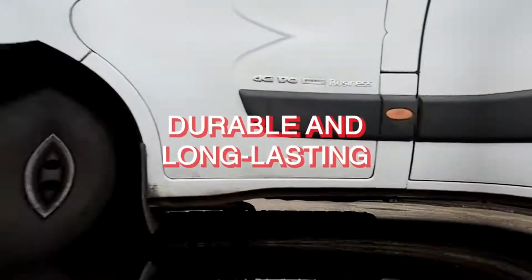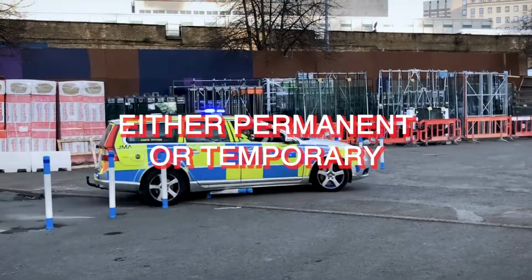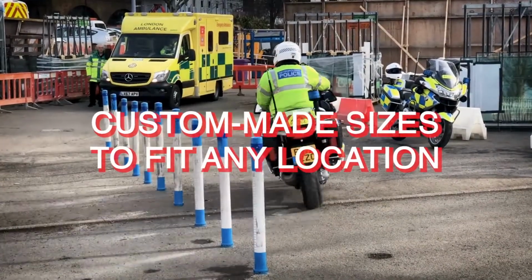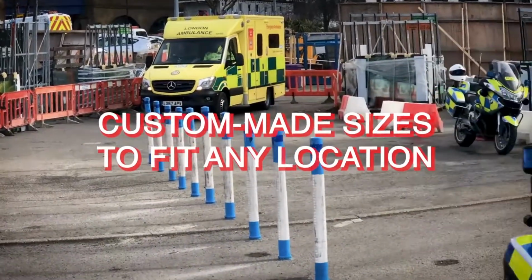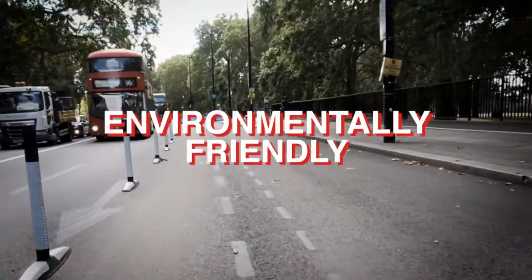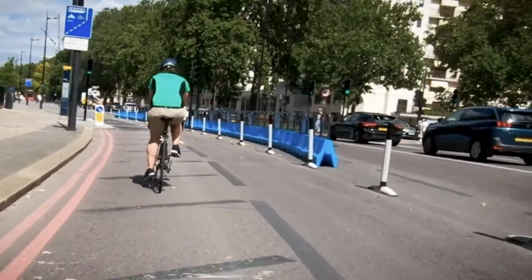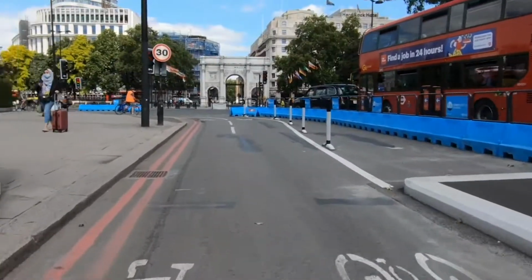Products are permanent, offer flexibility in their design to work well in temporary locations or schemes, and can be supplied in various widths, lengths, and heights to suit any location. Rediweld's extensive and innovative range of traffic products are an environmentally friendly alternative, providing quick and easy installation, helping minimize disruption and mitigate time required for additional traffic management.